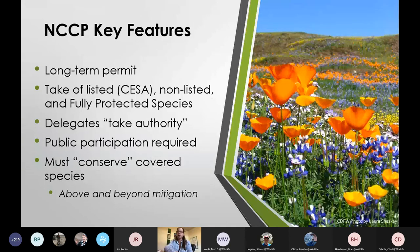An NCCP does have public participation requirements. And importantly, the finding we have to make for the covered species is that it must conserve the covered species, which is almost basically doing anything and everything you need to do to make sure that species is not imperiled or under any sort of threat in the plan area. And that's generally considered above and beyond just mitigation. It's conservation.